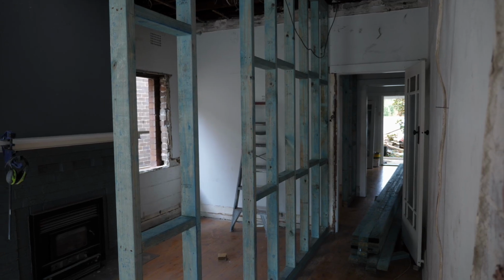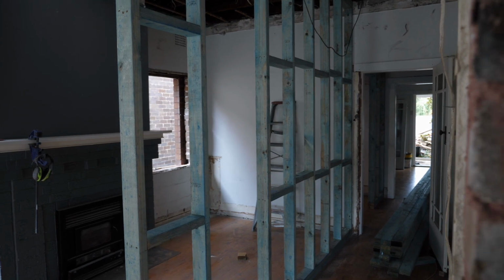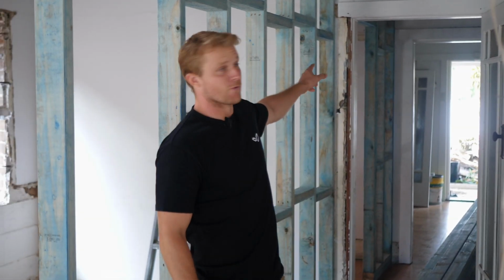One of the biggest layout changes for this house is the change of entry. It's got one of those old side entries where you're kind of standing at the front of the house, you don't know where you've got to come in. Is it the veranda? Is it the split down the side? So anyway, the side entry has been transformed to a front door.